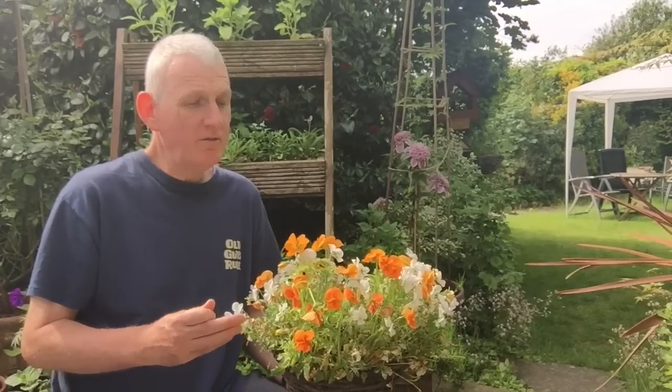These are a fantastic flower to grow because of the range of different colours and also the sizes. If you want a larger version of these violas, then you'll be looking at pansies, but they grow in exactly the same way.